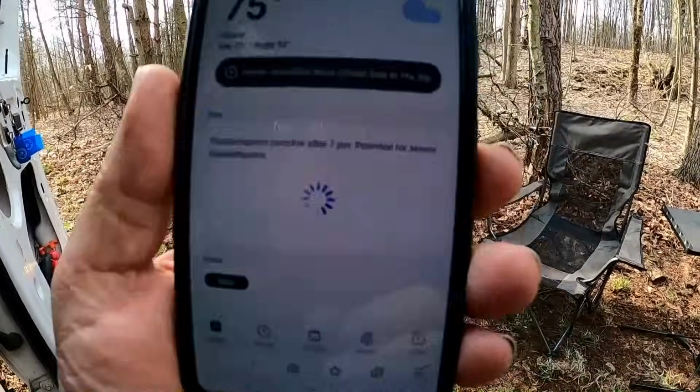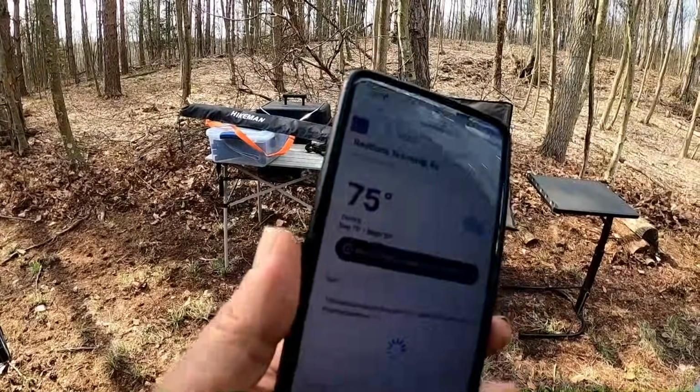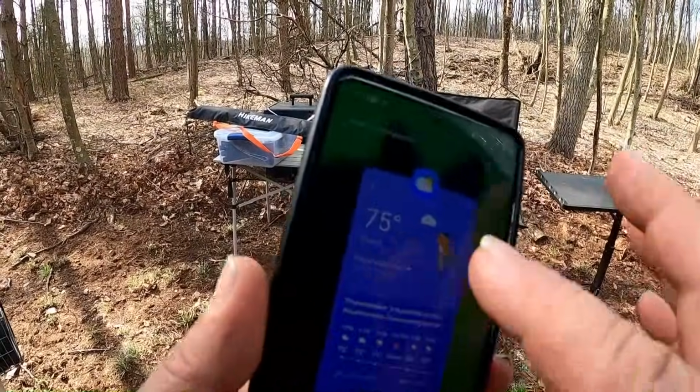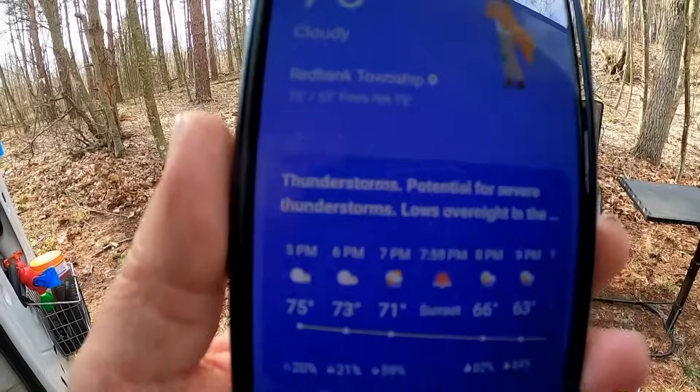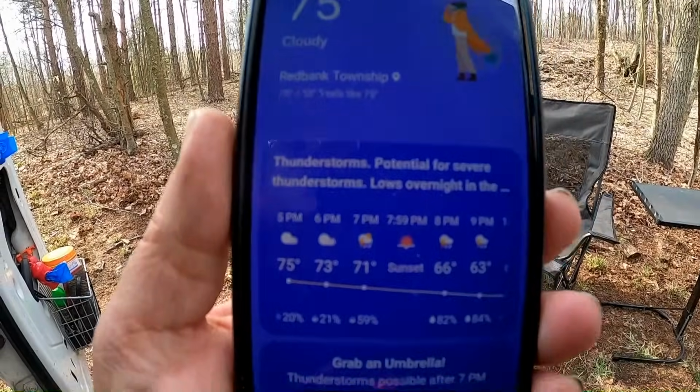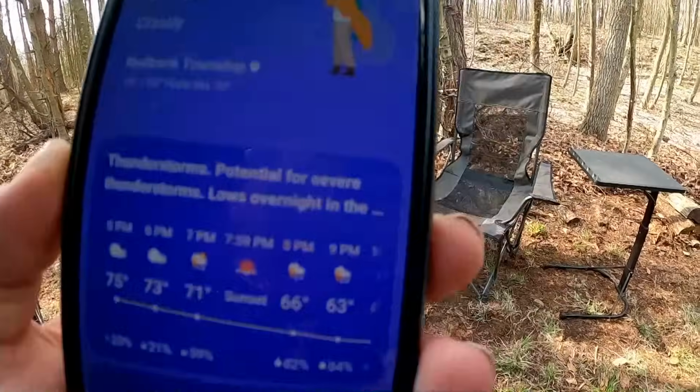Weather.com. What's going on? Hang on a second. Kind of an unusual spring. I shouldn't say unusual. Scattered thunderstorms. What's that say? Thunderstorms. Potential for severe thunderstorms. Lows overnight in, I think it's in the 50s.